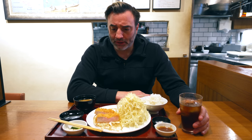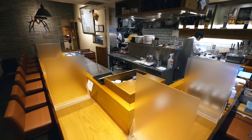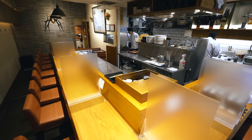But you know, tonkatsu, if you're actually gonna do this, try and find a place that is absolutely just as amazing as this one because it's worth it. For me, it brings back a lot of memories and I love doing it.